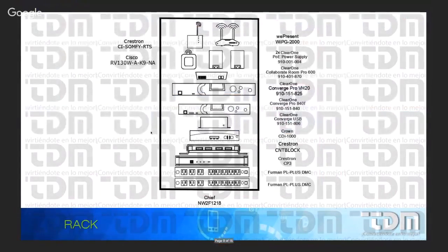Then we will have on one rack the NW2F1218. We will have each of the equipments that you can see here: the Furman, the Crestron control block, the amplifier, the Converge USB, the mixer, the Pro VA20, the codec, the 2 power supplies, the W%, the access point, and the Somfy RTS. So all the equipment will be on a chip NW2F1218.